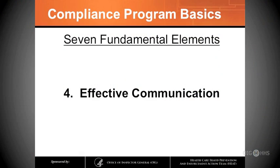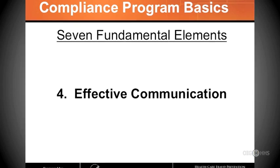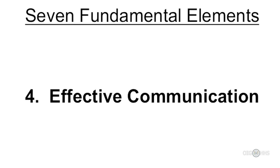The fourth element is effective communication. What I'm talking about here is a way to facilitate communication between the compliance officer or compliance contact person and all employees. Comment boxes, anonymous hotlines, even an open door policy are all great options. Give your employees some way to report misconduct and protect those who do from retaliation.